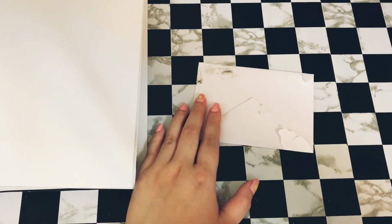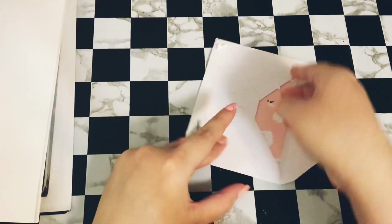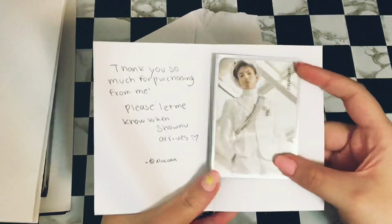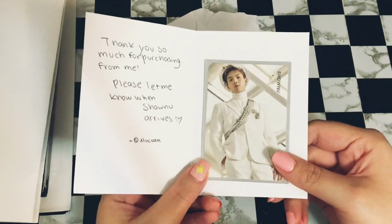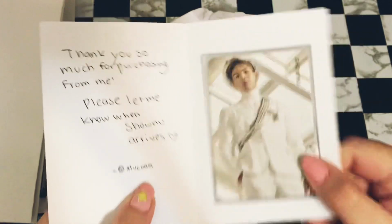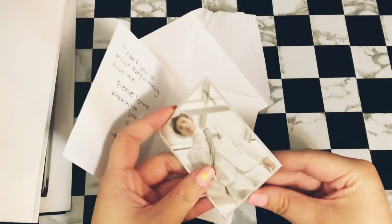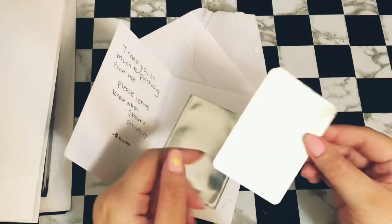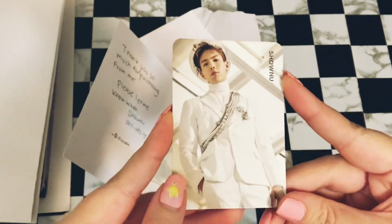Probably gonna zoom in a little bit. Okay, so this is, okay, yes, I actually got this card from Depop. This is the person I got it from over there, and I saw it and I was like, oh, I don't think I've ever seen Shownu's message card.